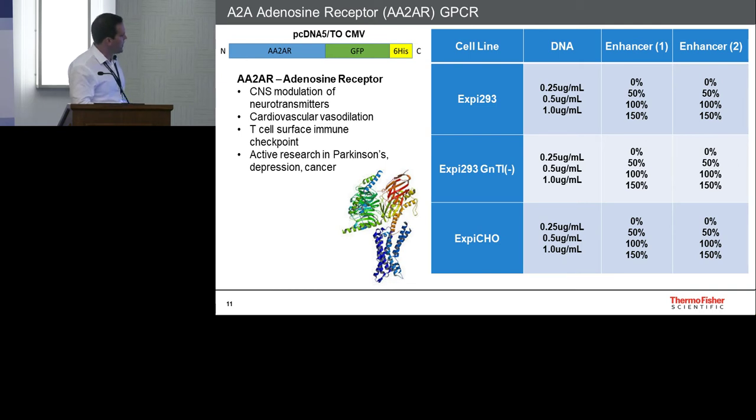GNT1 negative cells, as well as Expi2. Actually, I'm not going to focus too much on Expi2 in these presentations. As I'll show you in a couple of slides, the 293 cells seem to do a great job of expressing membrane proteins. The CHO cells seem to really like expressing antibodies. They don't do as well with the membrane proteins.